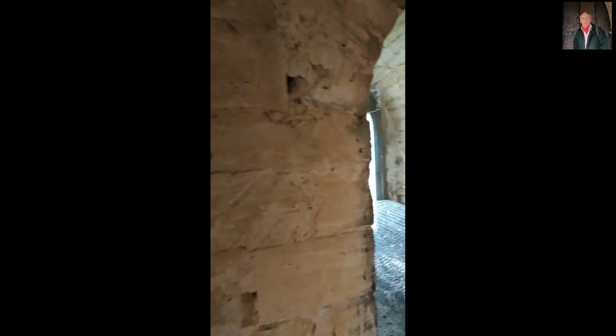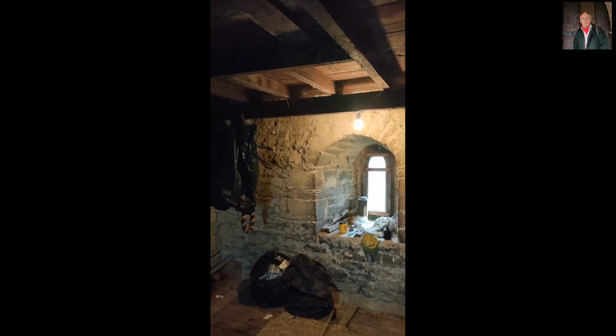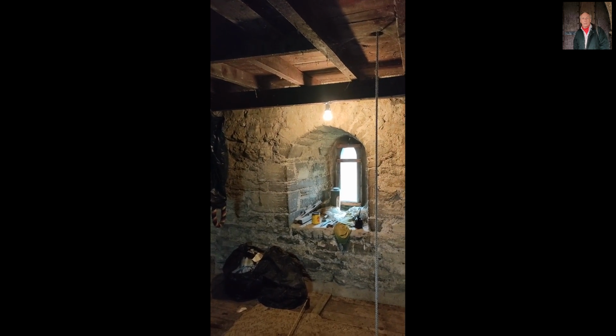If I get up further up, it's okay, I'm just talking to myself. Oh yeah, I thought I heard you. What we're going to do is go up onto the tower, and when you consider that this was built in around about the 1400s, it's quite incredible.